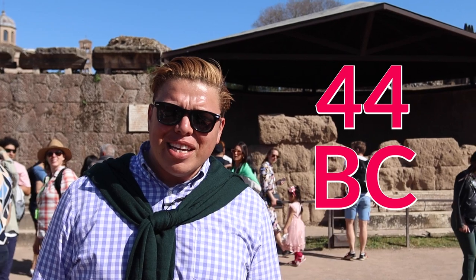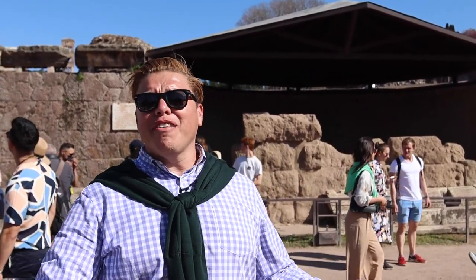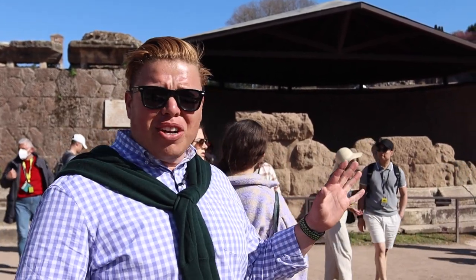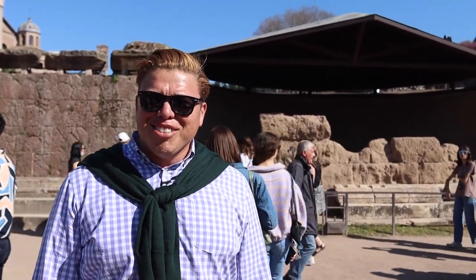Julius Caesar, one of the all-time great Romans, was assassinated in the Curia of Pompey in 44 BC, and he was cremated here in the Forum in front of the Regia. Soon after his death, Augustus built a temple for him right on his spot. And this is where you can sort of recall all the legends and history of one of the greatest Romans that ever lived, Julius Caesar.